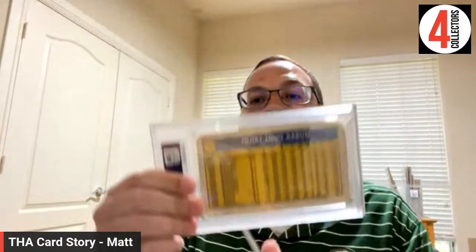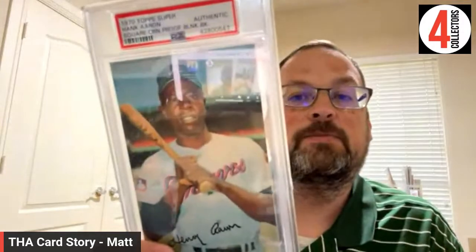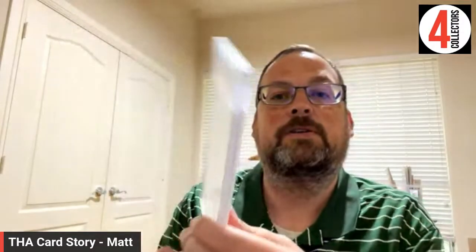The 70 Topps Super. Really like the back on this one with that yellow and blue. Yeah, that's nice. And then here's the proof I had for the 70 Super. So it's square corner, so it's a boring back, but still a fun card to have. So I like those Topps Supers.